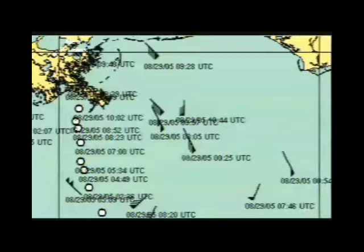Katrina Intermediate Advisory, we got that already. All right. Again, you're looking at Mark Smith's live cam. Let's look at the recon fixes here. As you can see, the little white dots on your screen are vortex messages, and they show the area of lowest pressure in the center of the center, so to speak. This is the area of lowest pressure that's in the center of the hurricane. And as you can see there, it's almost due north now.